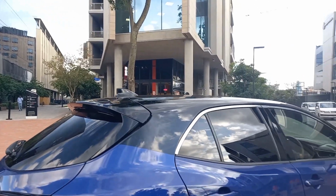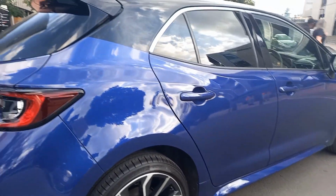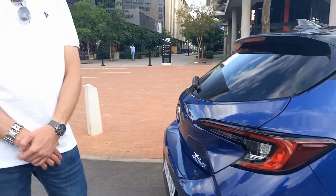The nice thing with a Toyota hybrid system is that it's a self-sustaining, closed-loop system. It recharges for you either via regenerative braking or via the petrol engine charging the battery.